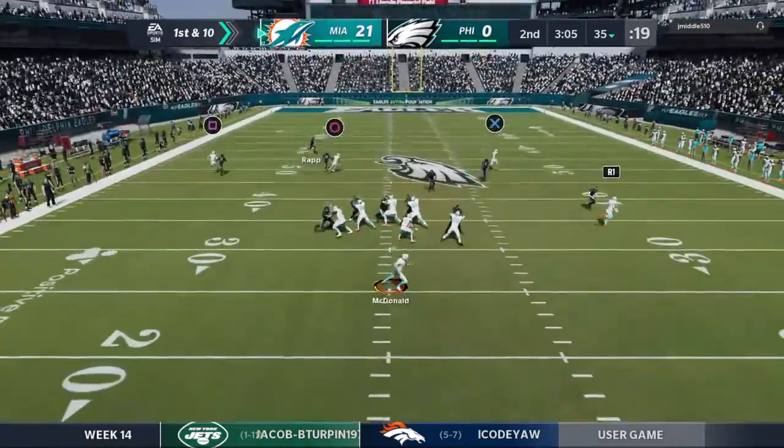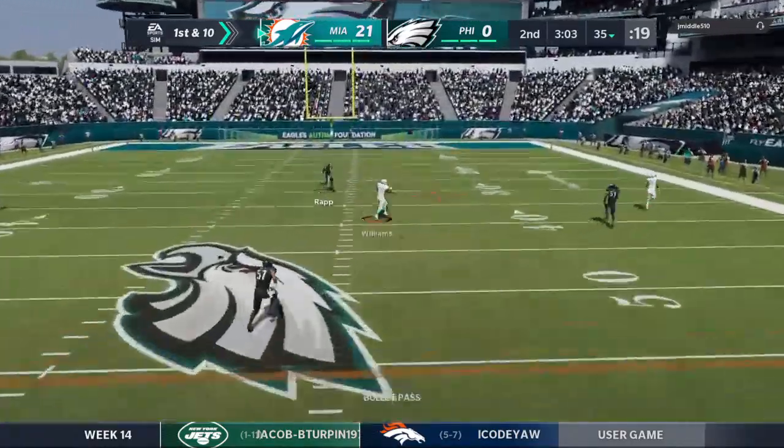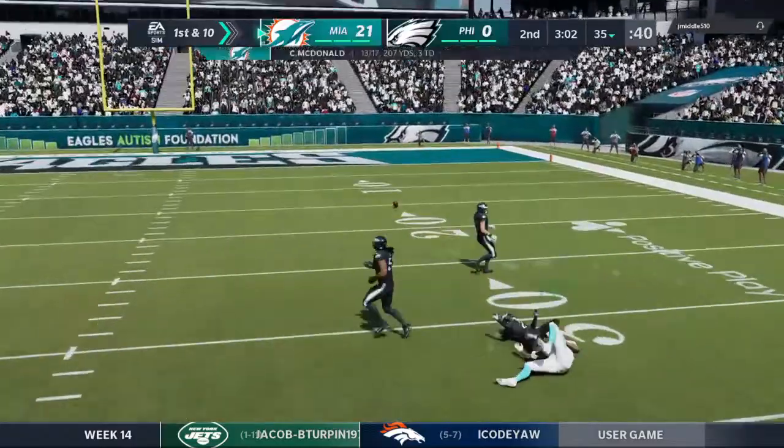Throwing is McDonald. He's airing it out for Williams. It's incomplete.